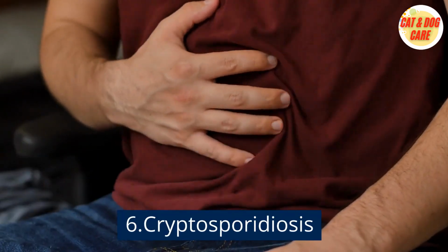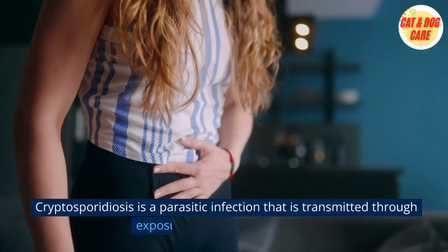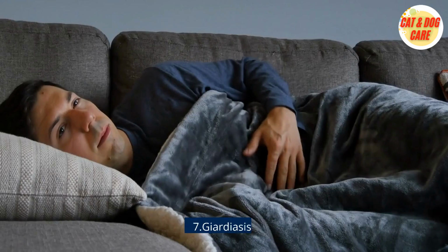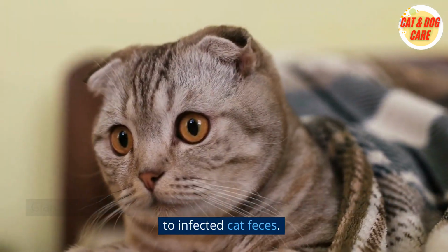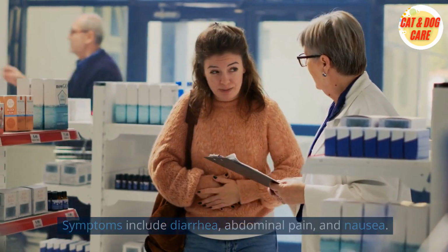6. Cryptosporidiosis. Cryptosporidiosis is a parasitic infection that is transmitted through exposure to infected cat feces. Symptoms include diarrhea, stomach cramps, and nausea. 7. Giardiasis. Giardiasis is a parasitic infection that is transmitted through exposure to infected cat feces. Symptoms include diarrhea, abdominal pain, and nausea.